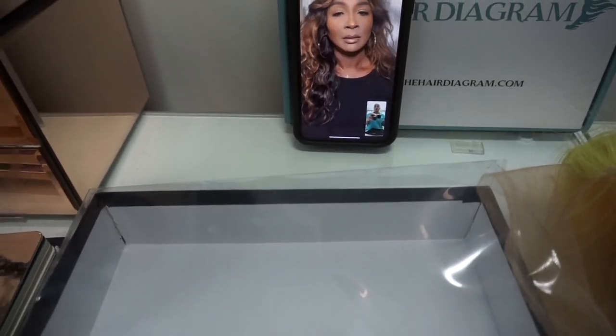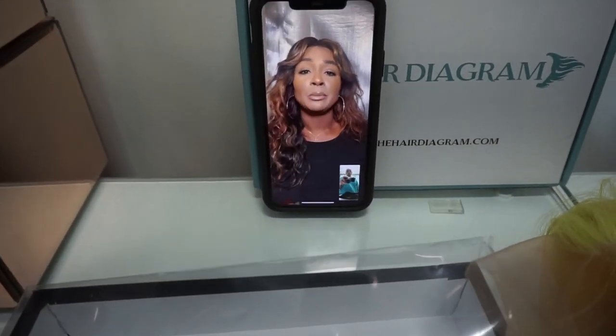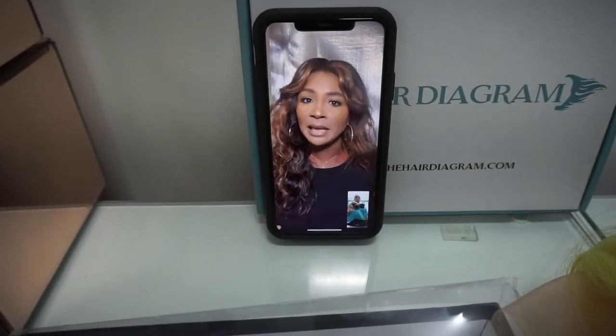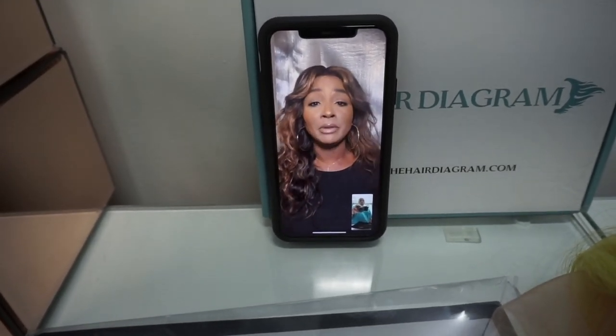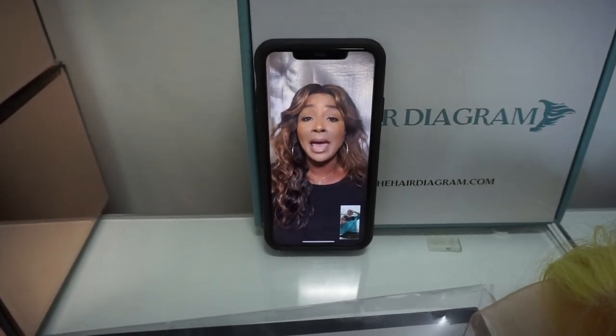And that's one thing I feel like we're learning now, Tamika. Like you said, with everybody doing their wigs at home, everybody tweezes how they like to tweeze. So I leave it alone and let the client do what they want to do, unless they ask me to.